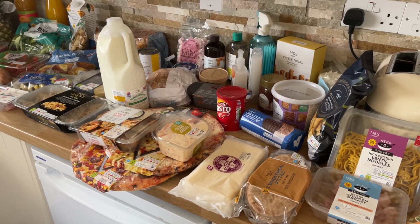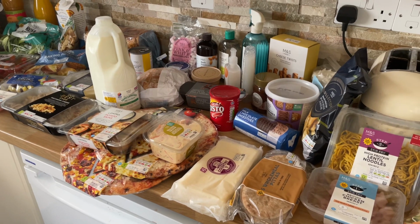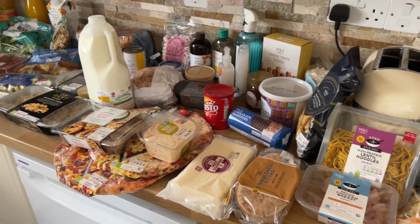And I think next time I go to M&S, I might have a look down the meat aisle a little bit more and get something different. So this all came to £144. Then it went down to £133 because of the meal deals. But I had some gift cards that I used, £40 worth, which then brought it down to £93.